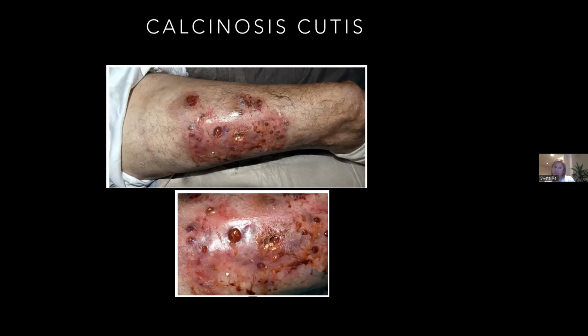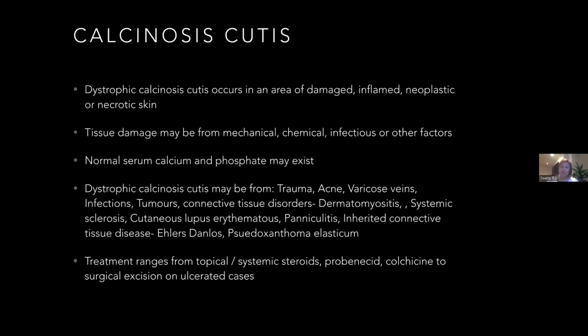This person had had trauma to this area. Tissue damage from infectious causes or just from trauma can cause calcinosis cutis. And often they have normal serum calcium. It can be associated with all of these conditions. You can associate varicose veins, tumors, dermatomyositis, other connective tissue diseases.